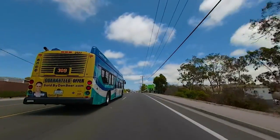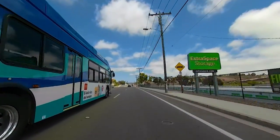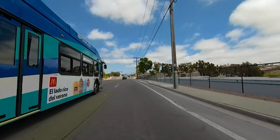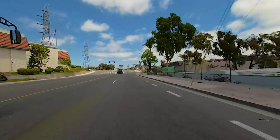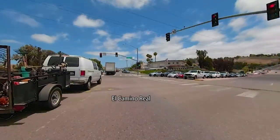Here's the 309 northbound bus getting into position to make a left turn. I better get out of his blind spot. We continue straight through the El Camino Real intersection.